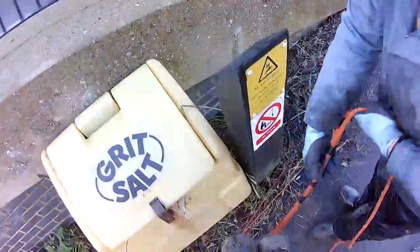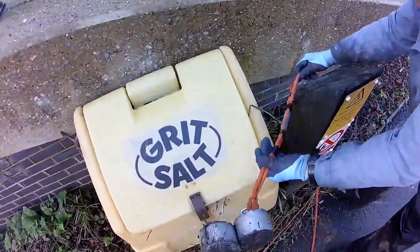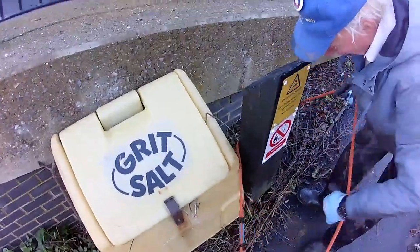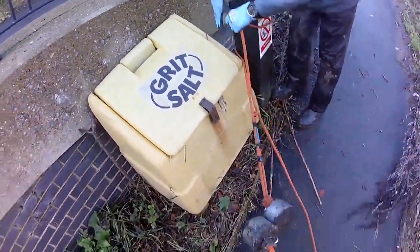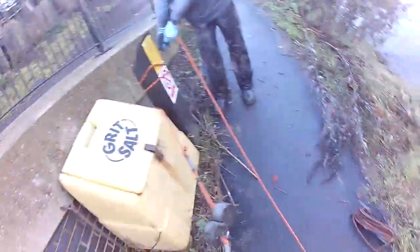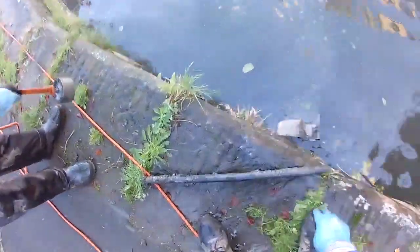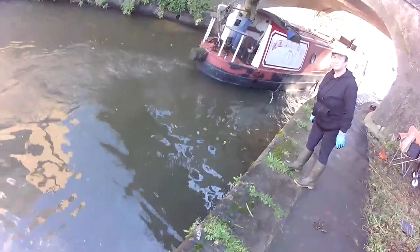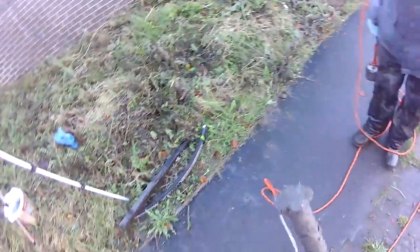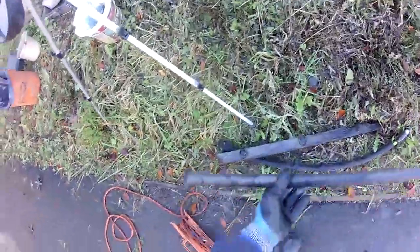Right, off then. All right, you just wrap your rope around it and then I'll pull. Oh, nice. It's one of those pilings. It's the sides to the canal. Wow. Cool, that's a bar and a half. That's a nice bin, isn't it?